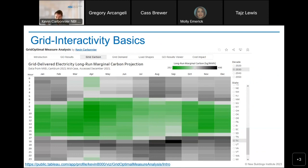Marginal carbon, basically think of it as, if I turn off the lights in my room, which power plant is going to ramp down to adjust based on that reduction in load? And what's the carbon output of that power plant? If I shut down my building and that means some solar panels stop generating, then I'm not really saving any carbon. But if I shut down my building and a coal plant is ramping down and that coal plant is a big emitter, then I'm actually saving quite a lot of carbon.